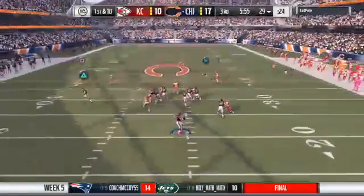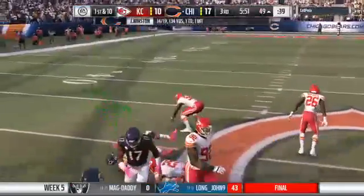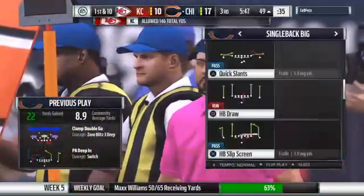They go play action here on first down. This is caught by Williams. And he'll be taken down, but not before he gets into enemy territory.